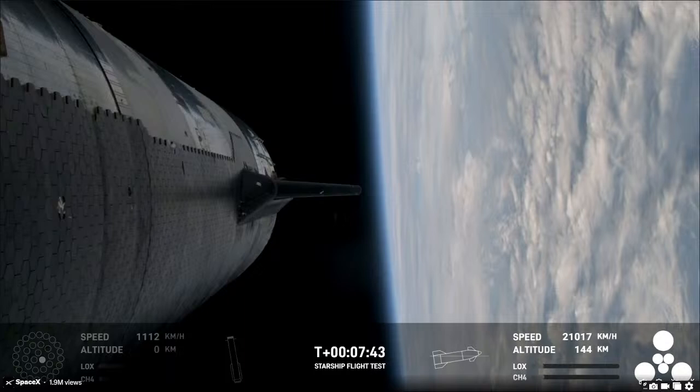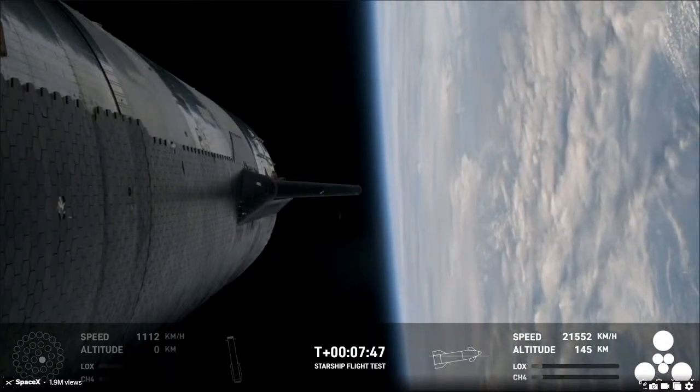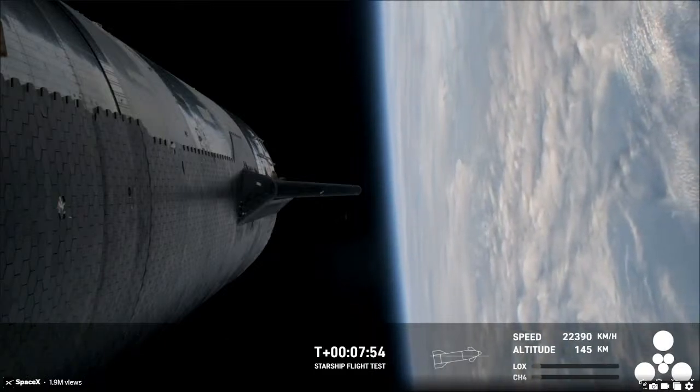So far, though, I mean, congrats to the team. Making it this far is farther than we've gone on Flight 2. Absolutely. Just wonderful views and great engine performance from the vehicles.